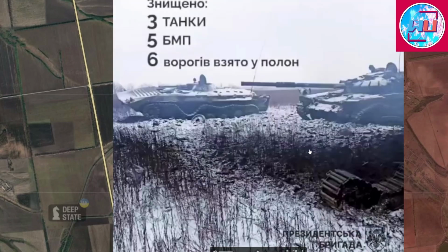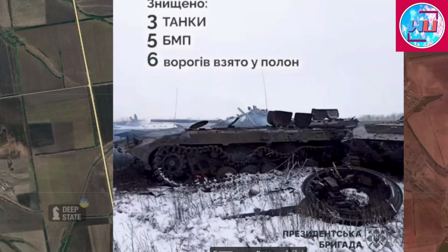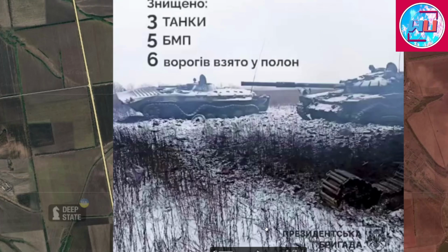As for the outcome of this battle, it seems that the Russians had lost multiple armored vehicles, but there's no indication of any infantry casualties, which means that most likely they sacrificed the armored vehicles for the infantry, and then they pulled back on foot.